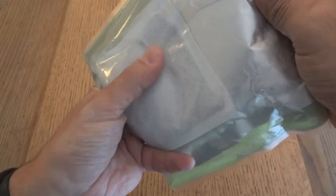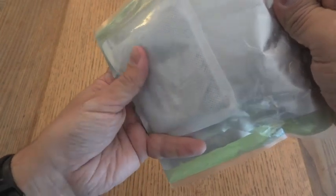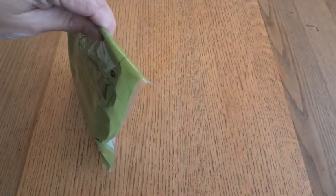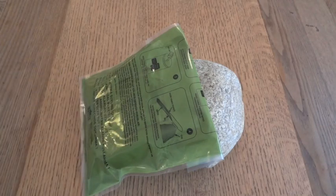This is getting a little bit darker. So this might take a little extra time, but I'll go ahead and put it on the rock, like I say, and we'll check in on it in about 10 minutes, but let's see how long that takes.